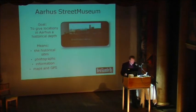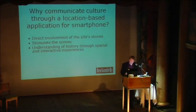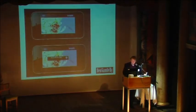Through the mobile phone we can communicate cultural history location-based, and what is the benefit of doing so? It is that it has a direct involvement of the site story, it can stimulate the senses, and through it you can have an understanding of history through spatial and interactive experiences. And now I will tell a bit about how it works. I will demonstrate by showing these pictures here.